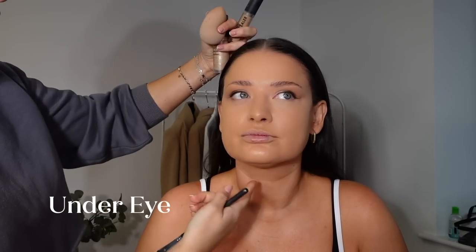So we're moving on to concealer. I like to use a slightly darker concealer to start with, just to get rid of the discoloration under the eyes and neutralize it all out. And then I like to use a lighter one to brighten it all up.